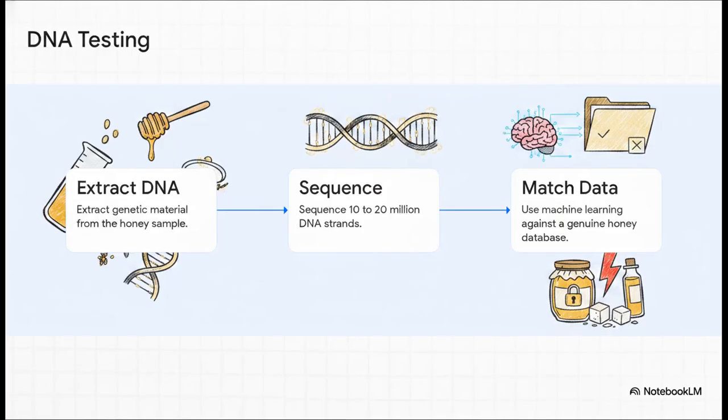Let's really dig into how this advanced DNA testing detects food adulteration, because this is the ultimate game changer. Researchers at places like the Selvia lab in Estonia have developed a process that is essentially a biological lie detector. Think of it as CSI, but for bees.